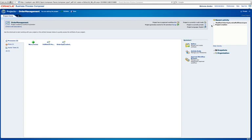We can also see the recent activity that's going on within this process. So as users are collaborating around driving out this new process model, we can see what actions have taken place. We can create snapshots of this process, so point-in-time saves. So as we go through our project design, when we get to the point where we want to save a version of the process, we can do that through a snapshot. And we can also define our organization, so the roles that are going to be participating within our business process.